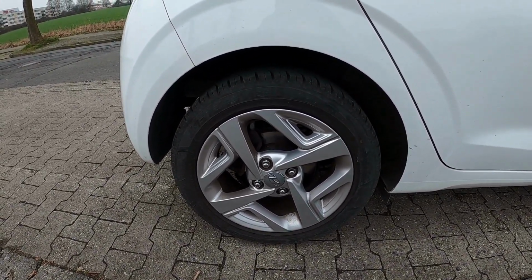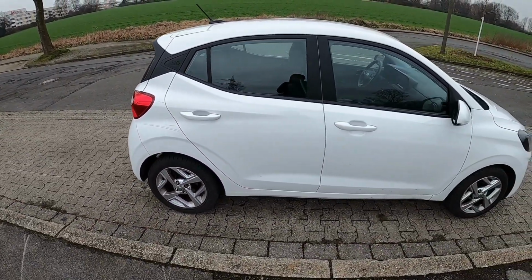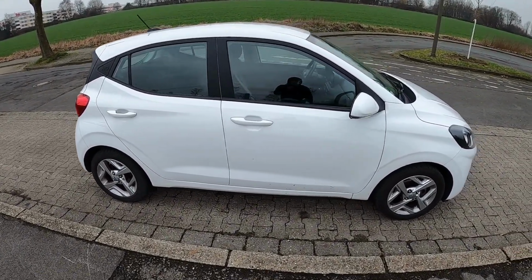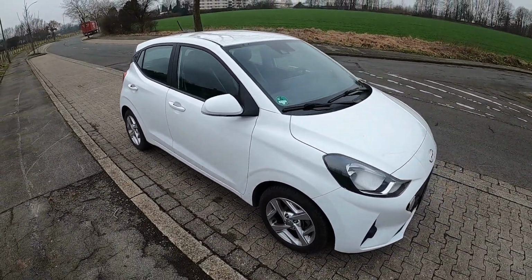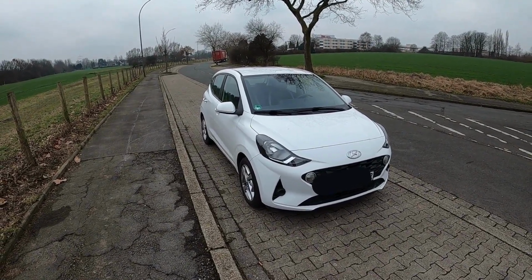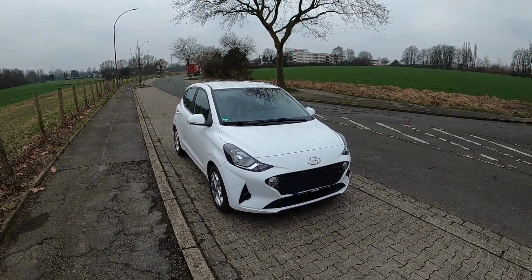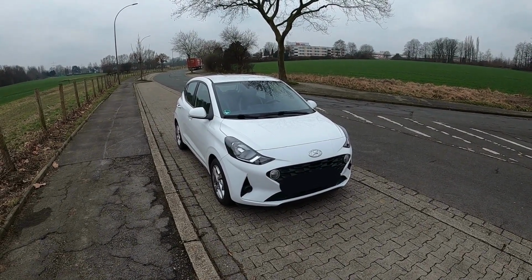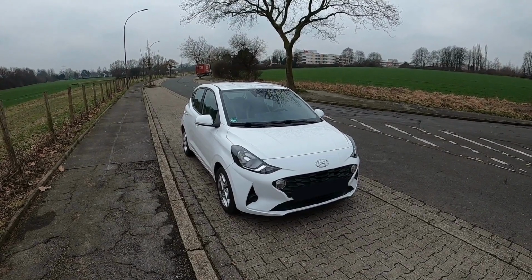And yes, please excuse the actual condition of the car. We have February and the weather is always rainy, wet and shitty, so it's a little bit dirty today, but it doesn't matter for the review. This model i10 was built from 2018 till now, 2023, and since 2018 it's particularly the same car. So you can use this review for all the i10 built in these years.